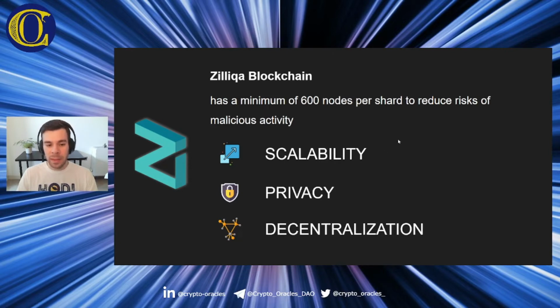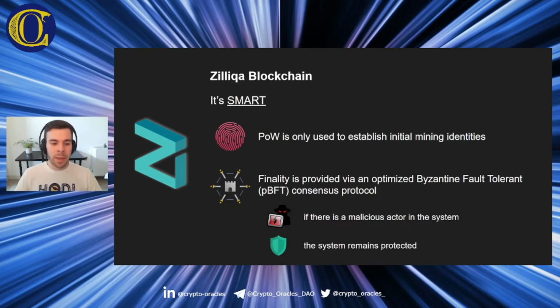So the Zilliqa blockchain is smart. What they did here is, I think, really interesting. They still use proof of work, but they only use proof of work to basically establish the initial mining identity. So when a new validator comes on board and says, I want to be a validator for the Zilliqa ecosystem and the Zilliqa blockchain, well, they have to compute proof of work. After that, though, it is no longer necessary. So that makes it, of course, very light.